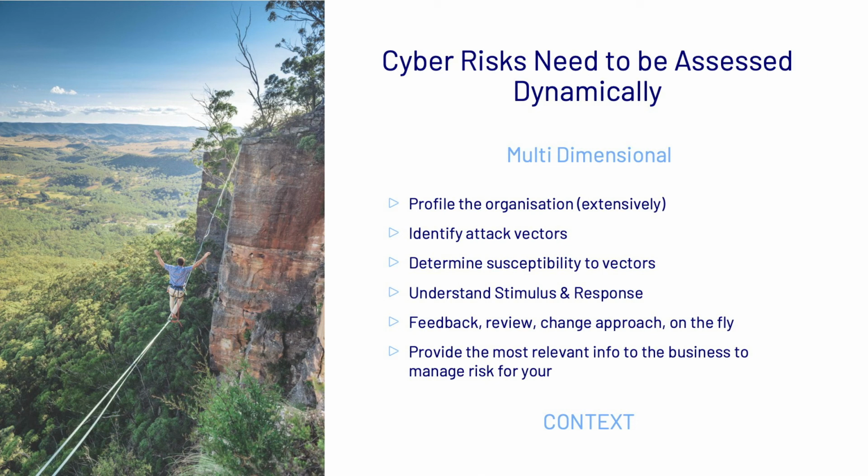And this is where what we call dynamic testing comes in. You need to profile the organization extensively, identify the attack vectors that might be attacking your organization, determine your susceptibility to those vectors, and understand the response you would have and expect against the stimulus of an attack. And of course, you have to be able to change your approach on the fly based on the way that the organization responds. This will provide the most relevant information to your business to help you manage the risk or the context in which you operate.